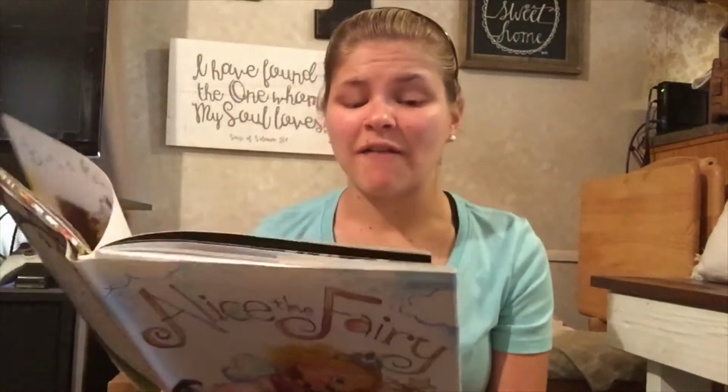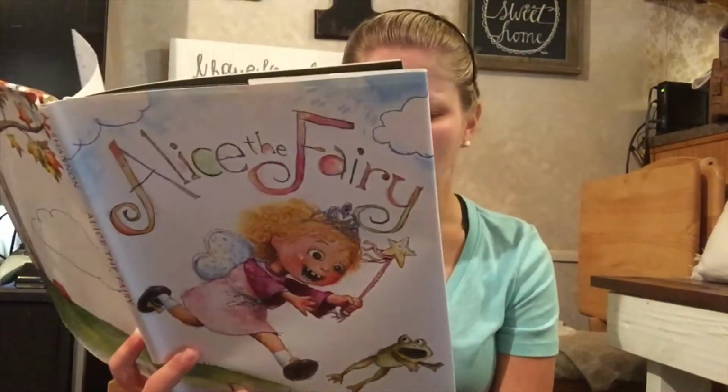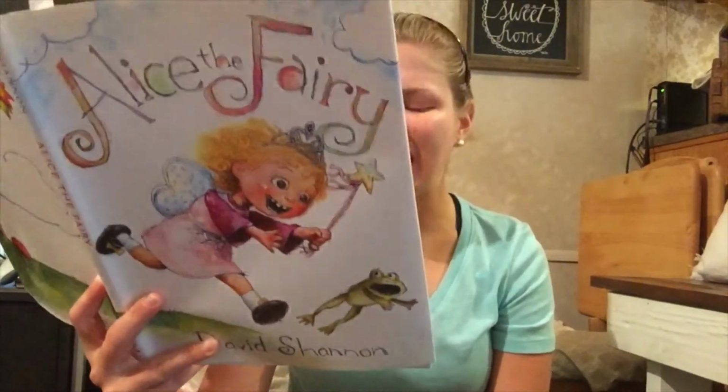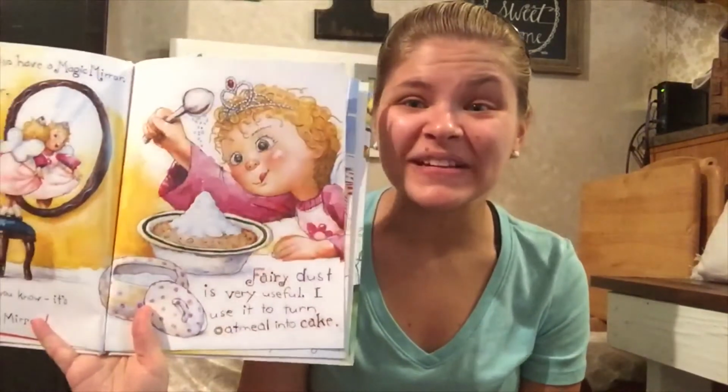Of course, I also have a magic mirror. Mirror, mirror on the wall, who's the fairest of them all? Well, what do you know? It's me, Alice. Thank you, mirror. Fairy dust is very useful. I use it to turn my oatmeal into cake.